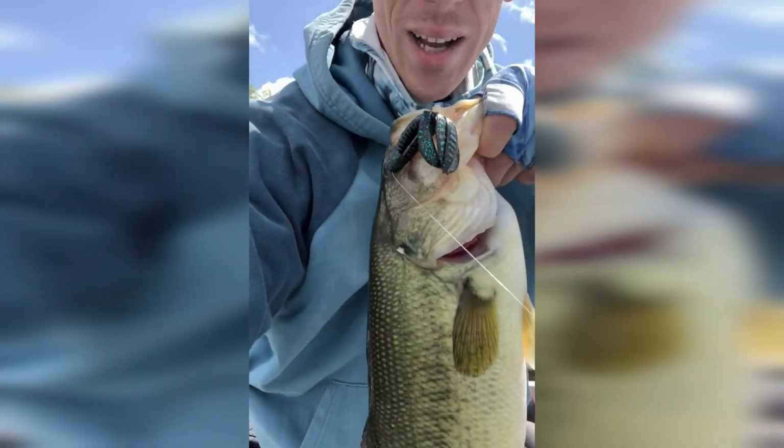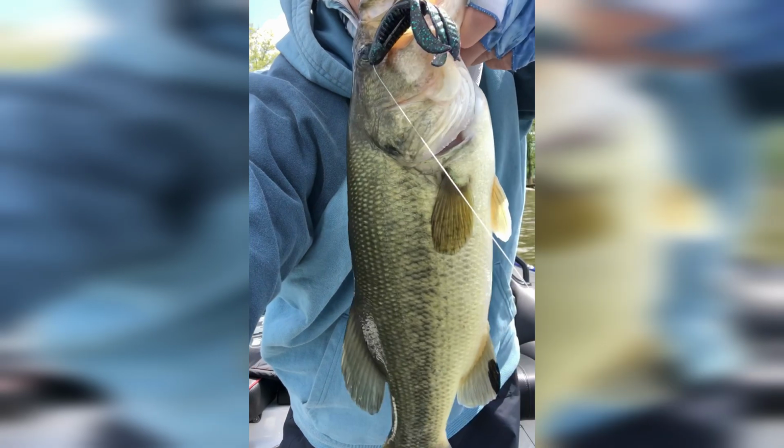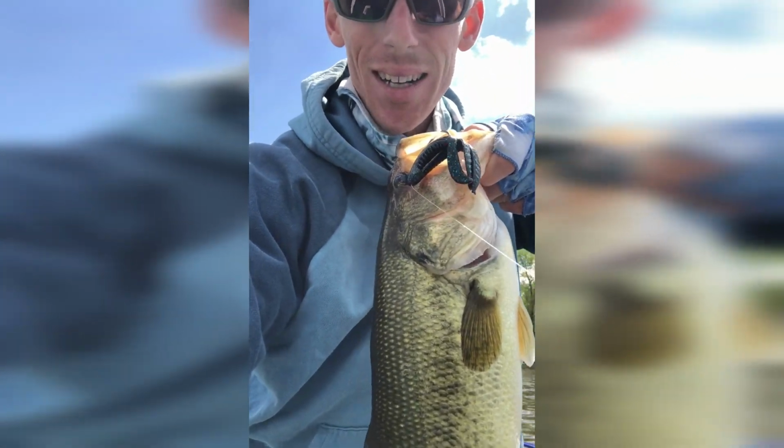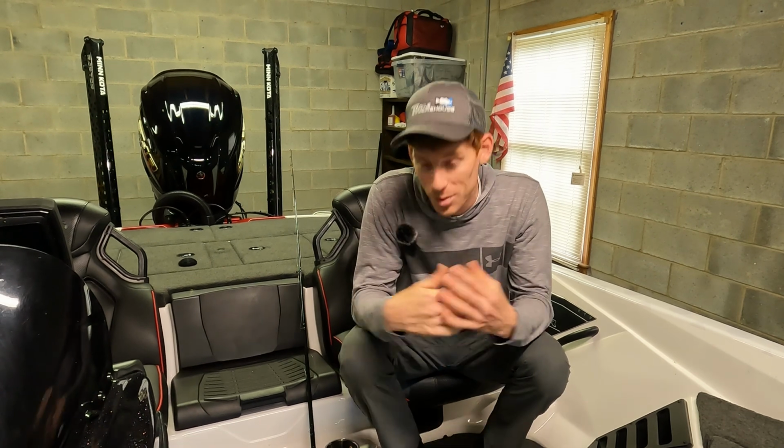I'll run through some clips here. Ended up sticking a really nice 3.5 on a flipping bait. Was able to go through and put a few more things together. I didn't set the hook on anything. Got thumped by a couple of decent fish, so I thought if I needed to do this, this is something that I could do. So that was my practice.